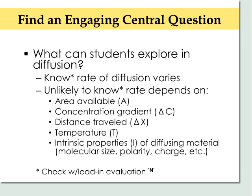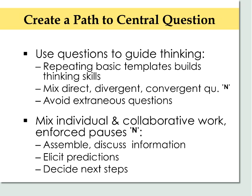But once you know, let's say we've discovered that students know diffusion varies, but they don't know why. Then we can start using questions to guide their thinking and getting them to think about what could affect diffusion rate. And in doing that, we're going to use, as you saw, the repeating basic templates that build thinking skills.